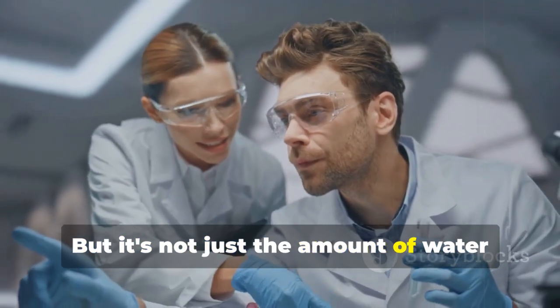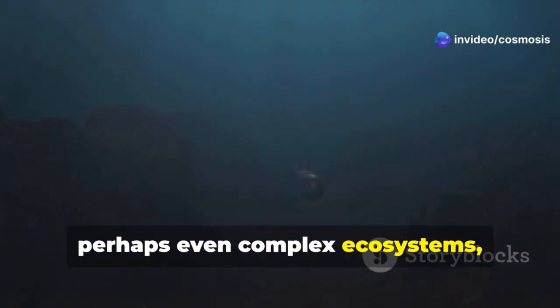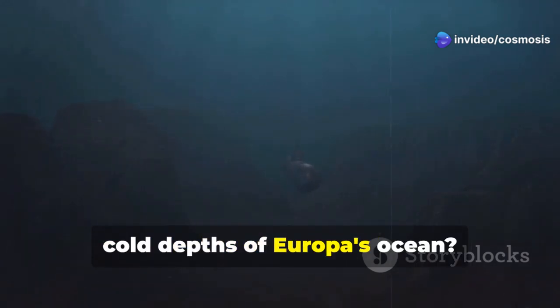But it's not just the amount of water that's exciting. The real intrigue lies in what this water might harbor. It's what might be in it. Could there be life forms, perhaps even complex ecosystems thriving in the dark, cold depths of Europa's ocean?